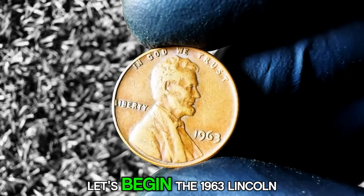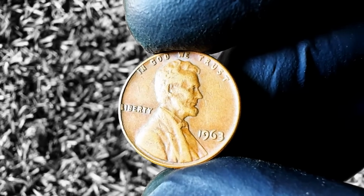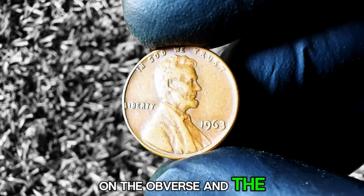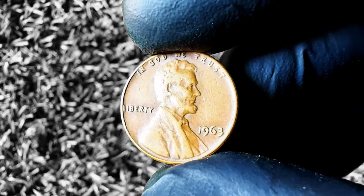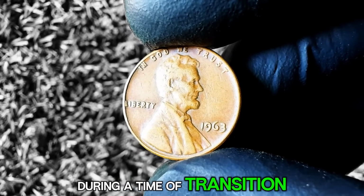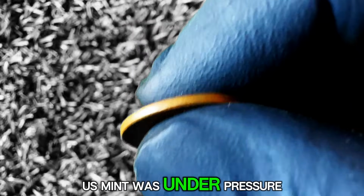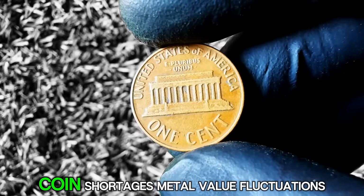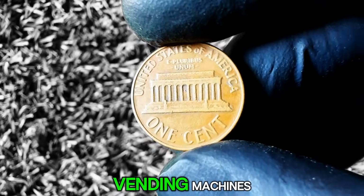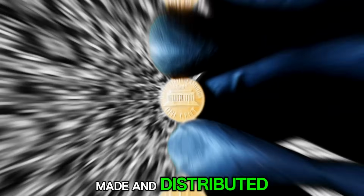Let's begin. The 1963 Lincoln penny might seem ordinary at first glance. It features the familiar profile of Abraham Lincoln on the obverse and the Lincoln Memorial on the reverse. Nothing unusual there. But this coin was minted during a time of transition. In the early 1960s, the U.S. Mint was under pressure. Coin shortages, metal value fluctuations, and the increasing use of vending machines pushed the mint to rethink how coins were made and distributed.